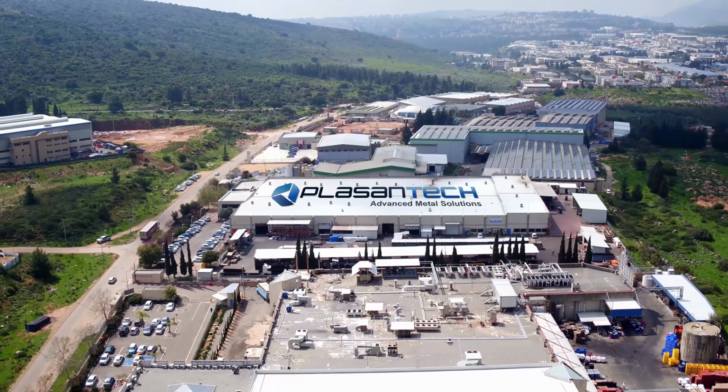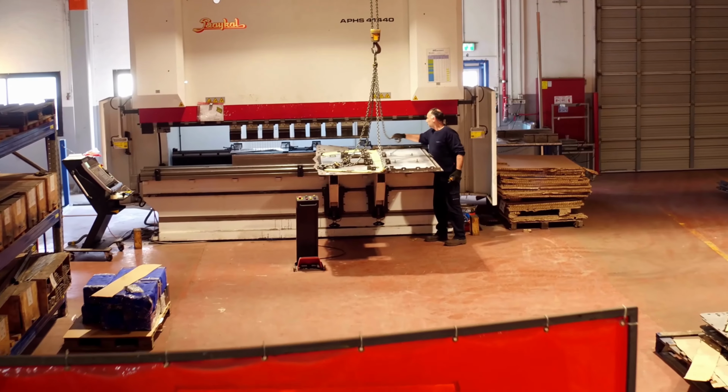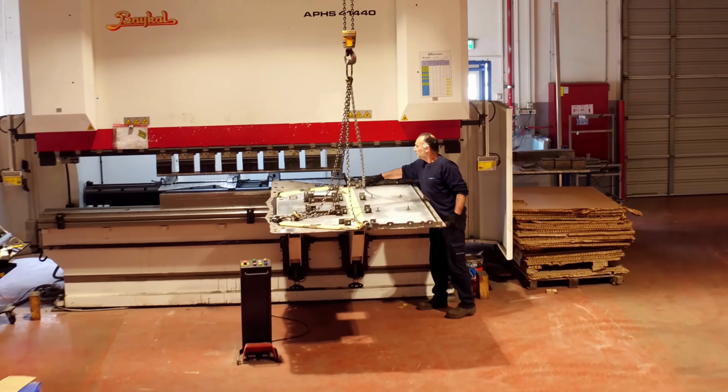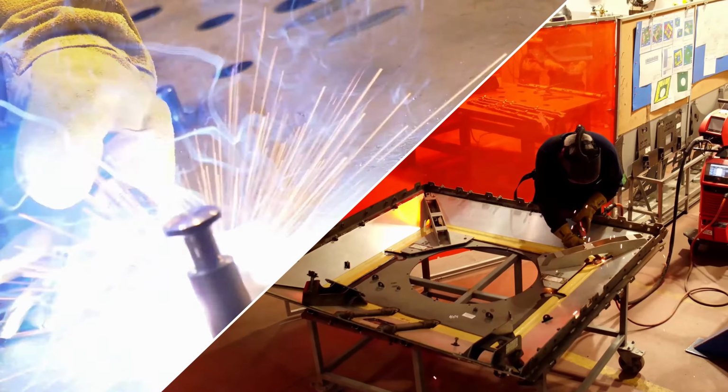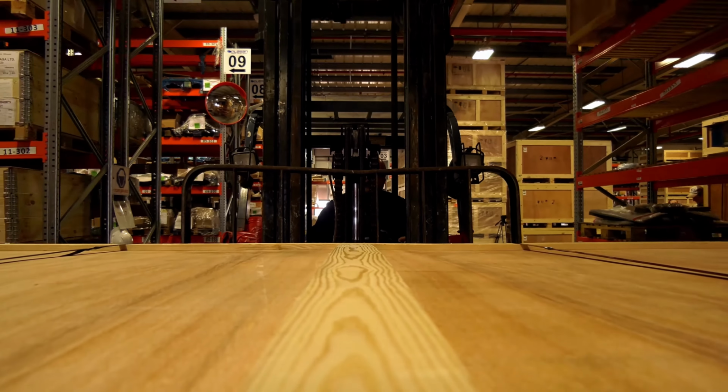Plasan Tech Limited, a subsidiary of Plasan, we are highly experienced and knowledgeable in planning and manufacturing metal parts, specializing in erosive and protective steels of the highest levels of solidity. The factory offers its clients advanced built-to-spec and turnkey solutions.